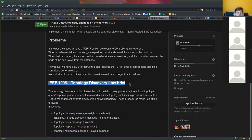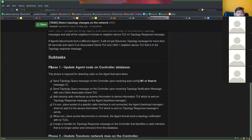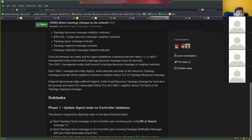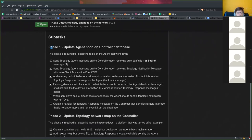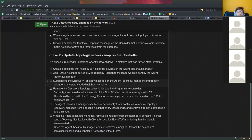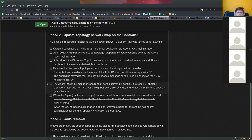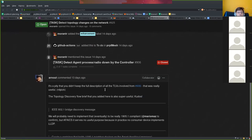So you see all of this: the problem with different approaches, the proposed solution, a brief about what discovery is, because this DR is about detecting topology changes, so topology discovery split into phases, some tasks, and then you can also mark which tasks have been done. Different commits, different pull requests. You can also add drawings and screenshots, whatever you want.